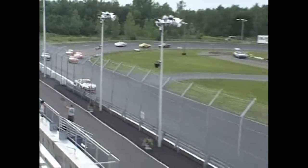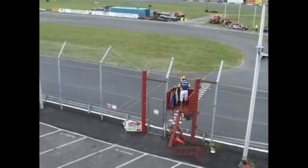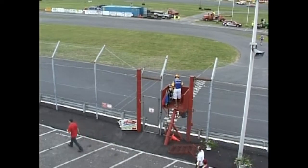Checkered flag is out. It's going to be for the 96 of Nick LaGoy. Second, and looked like the 77 of Rick Frenier. Third for the 11 of Jim Bushy. Fourth is the 61 of Robin Wood. And finishing in the fifth spot, Jamie Beagle with car number 19.